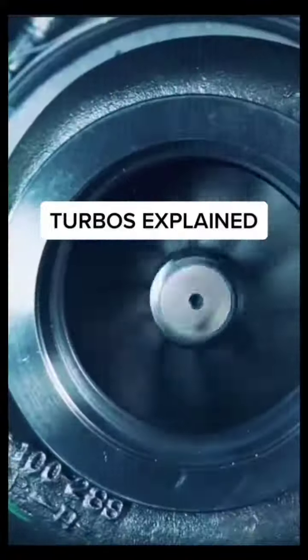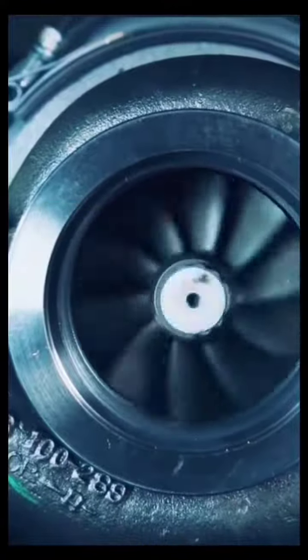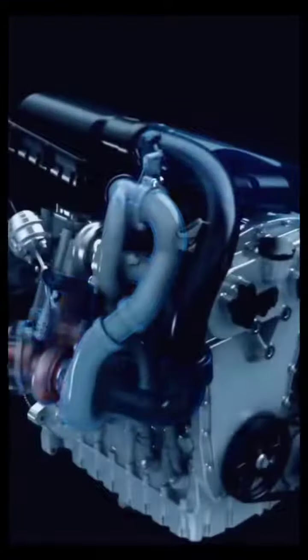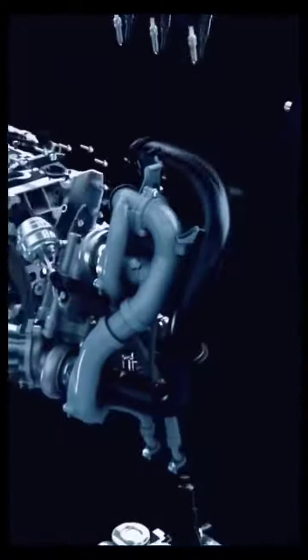Things you need to know about turbochargers in 60 seconds. Now, some of the earliest uses of turbochargers have been in aviation, where the higher in altitude you go, the thinner the air is, and you need to be able to compress that air to make the same amount of power that you do at sea level. The way this works is turbochargers use exhaust gas energy to spin a turbine. That turbine is connected to a compressor, and that compressor compresses air and forces it inside of the engine.